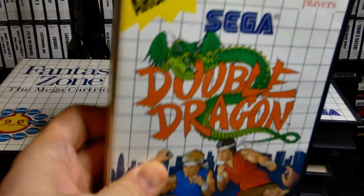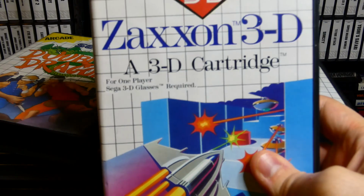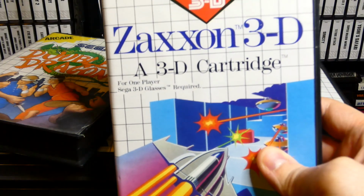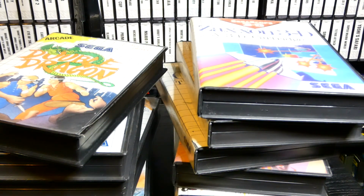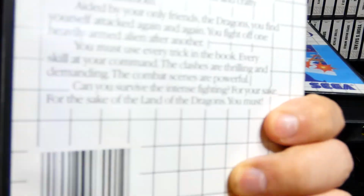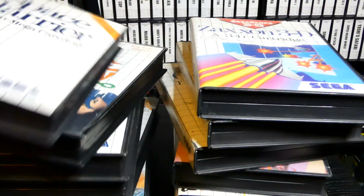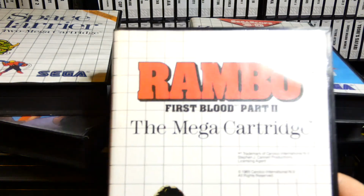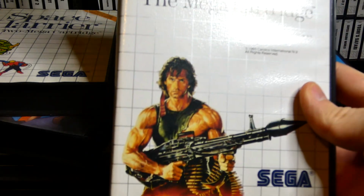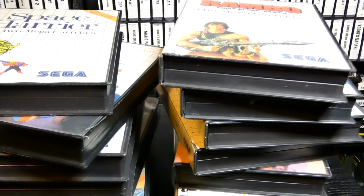We got Double Dragon in the box. There we go, check that out. It's like a shooter. Space Harrier. I have Space Harrier on the 32X. It's going to be interesting to play the 8-bit version of it. That would be pretty interesting. And then we have a Rambo right here. Look at that. That's actually some pretty good label art right there on the bottom. So there we go.